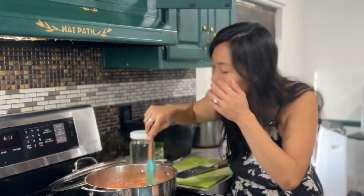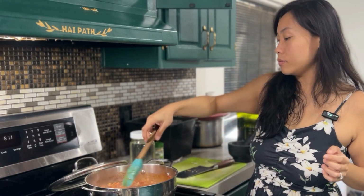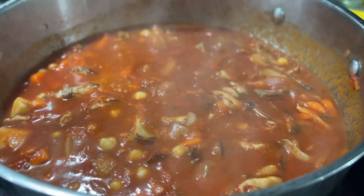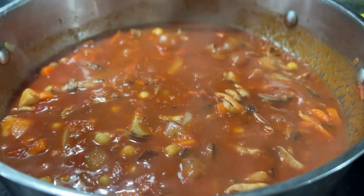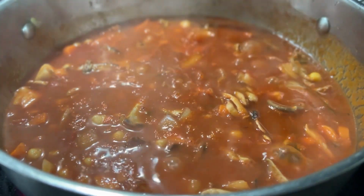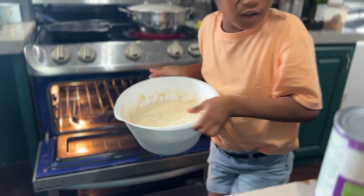Stir our spices really well. You could definitely toast these vegetables with the spices, but as soon as the seasonings hit, it smells absolutely delicious. We're gonna bring this up to a boil and then lower it to a simmer, and we're just gonna let that kind of sit and do its thing. We'll cover it and we will move on to the next thing, which is our bread.